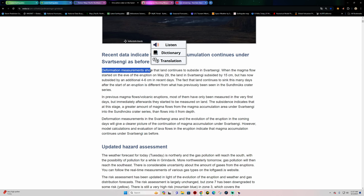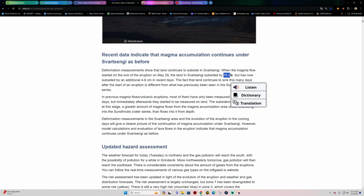Deformation measurements show that the land continues to subside in Svartsengi. When the magma flow started on the eve of the eruption of May 29th, the land in Svartsengi subsided by 15 centimeters, but has now subsided by an additional 4 to 6.